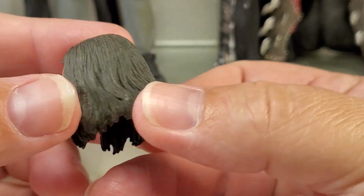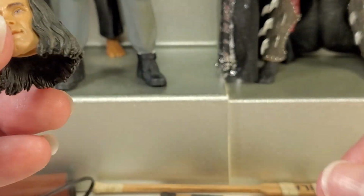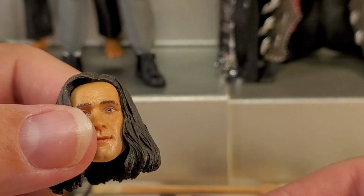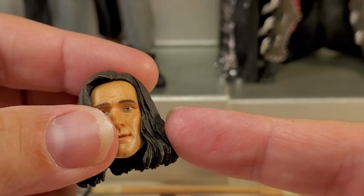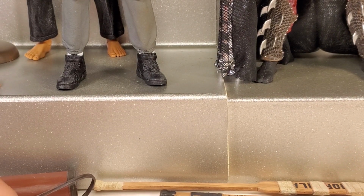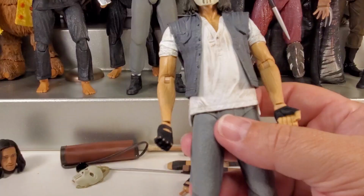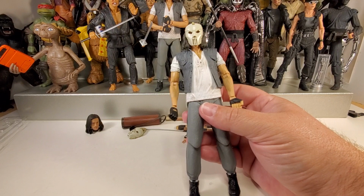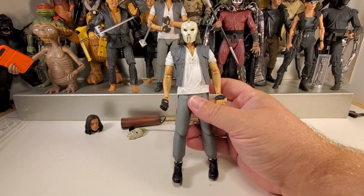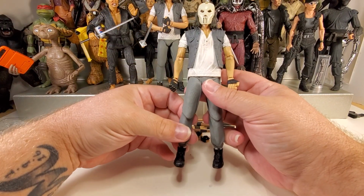The hair is sculpted flat. Looks like he actually combed it. That's nice. Because I have that one there, I may have to use this head on the new one and not worry about it. Let's get this guy back out. We're going to go over the articulation on him and then point out a couple small differences.